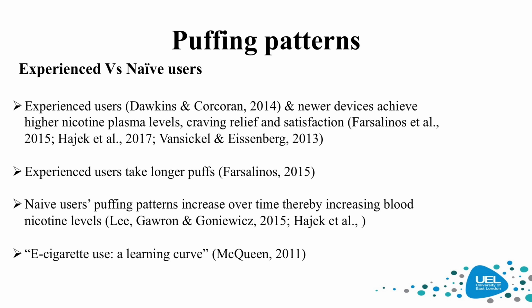But there is also evidence that naive e-cigarette smokers will tend to increase their puffing patterns over time, and by doing this, they can actually get more nicotine in their blood levels. So this long-term adjustment in puffing pattern supports the notion that e-cigarettes require some practice to actually get satisfaction from the model and accept the device over time.